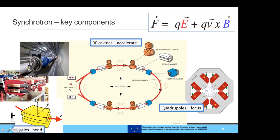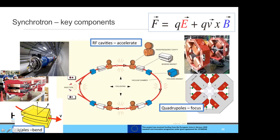Instead of having only one field which is perpendicular to the plane of the direction, this element is obtained with 4 poles, and I will show you a picture of a real one. So you have 4 poles that generate a magnetic field which goes from the south to the north, or vice versa, I never remember. And if you do the exercise with your hand to see where the force is directed, you see that in one direction, the force is directed toward the center. So in one plane it is focusing. In the other plane, it is defocusing.